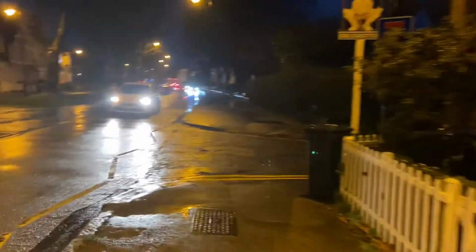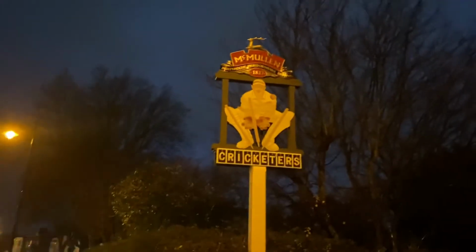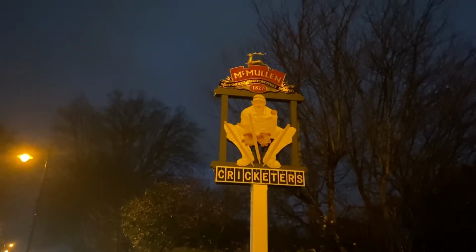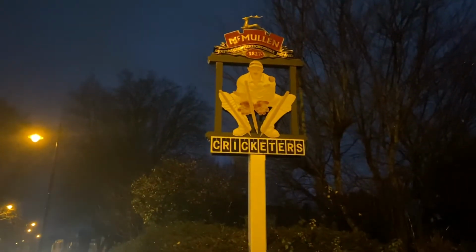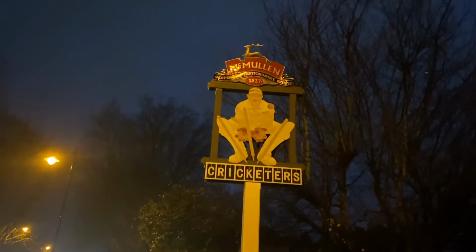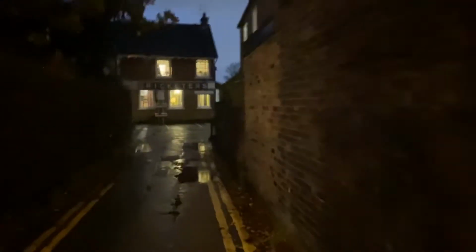And now we're just outside a pub called the Cricketers Pub, and have a look at that beautiful sign there, McMullen Independent Hertfordshire Breweries 1827. I'm holding one hand on the umbrella, so I can't zoom you up on that, but even the street is pretty nice, Cricketers Arms Road. Yeah, if I had two hands free, I'd certainly zoom you up there.